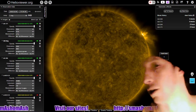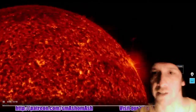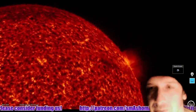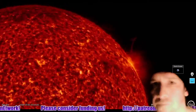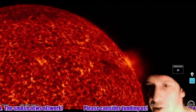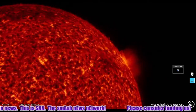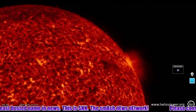Let's do some custom HelioViewer movies. Here is that active region just setting in the northwest, as well as some wonderful plasma rain there in ionized helium, 304 angstrom spectra. Fantastic view there. Allow me to vanish. There we go. Great view of that filamentary activity.